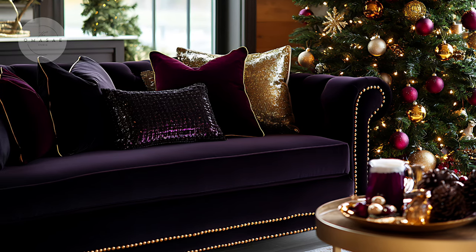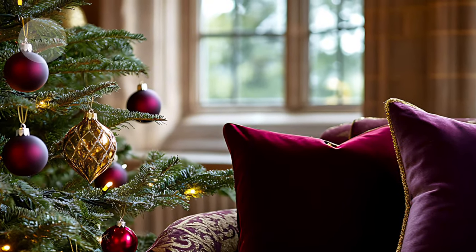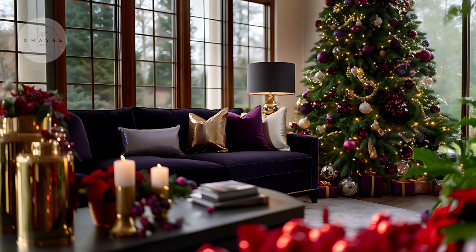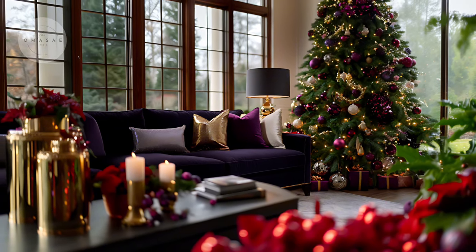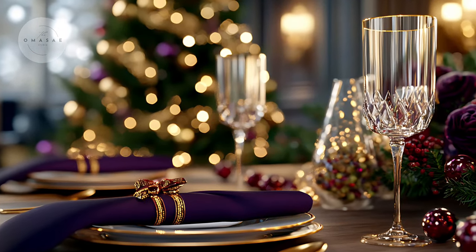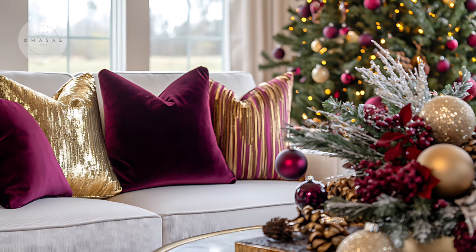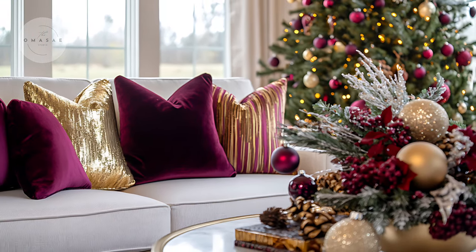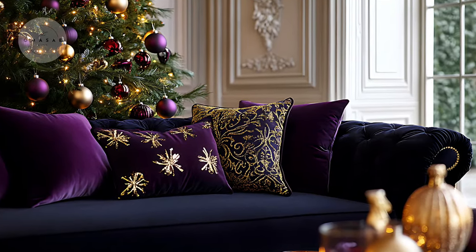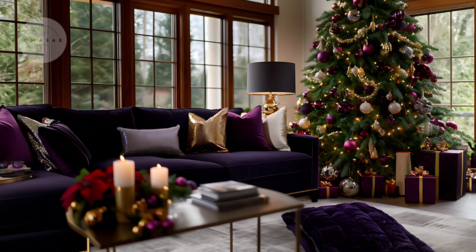As you plan your Christmas decor, berry red, deep plum, and gold offer a palette that balances luxury, warmth, and festive charm. From your Christmas tree to your tablescape, these colors provide endless opportunities to create a cohesive and elegant look. Whether you're hosting a grand celebration or enjoying a quiet holiday at home, this palette ensures your decor feels special and timeless.